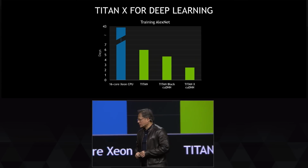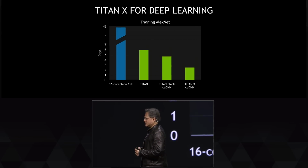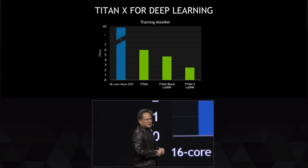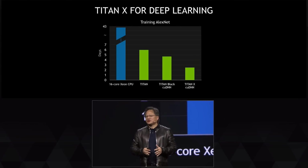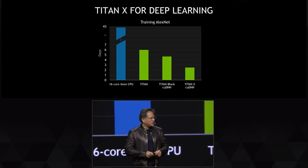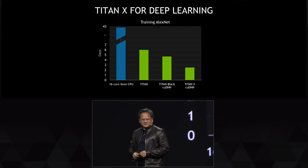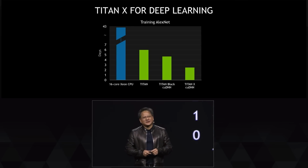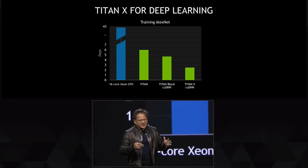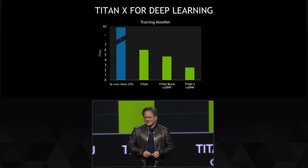Titan was able to reduce deep learning training to about a week. We then introduced a new middleware called cuDNN. With all of our engineers, we found ways to improve the mapping of these convolution networks onto our GPU's architecture. That middleware is called cuDNN. It's been downloaded thousands of times, one of the most popular middleware that we've ever done. And it reduced it even further. Now, the second green bar relative to the first green bar is really nothing to be that excited about, with the exception of the fact that you saved a day and a half. A day and a half in the life of a researcher.